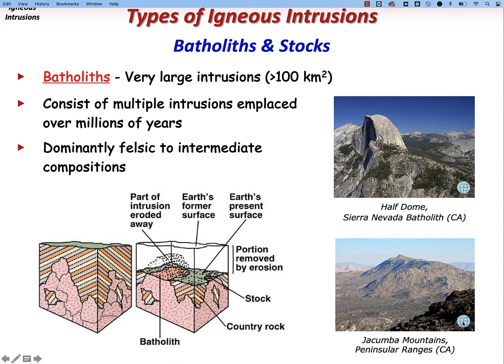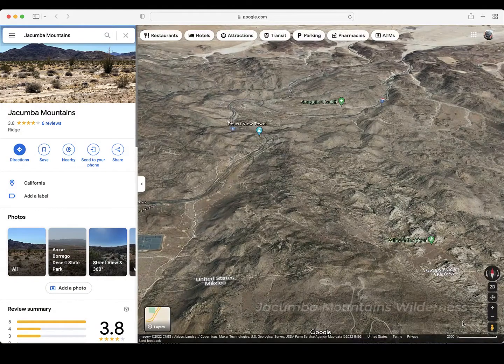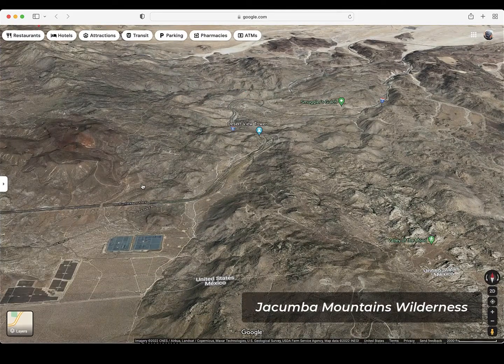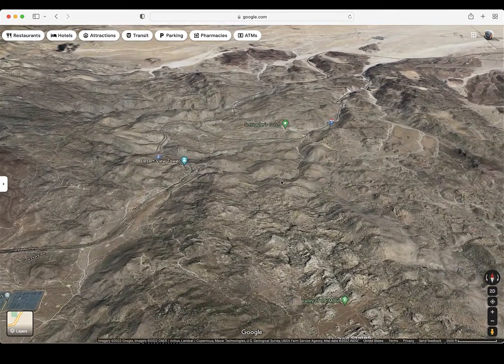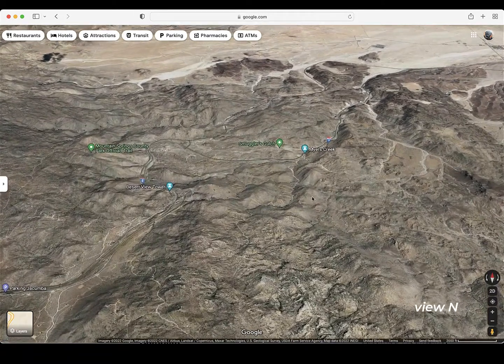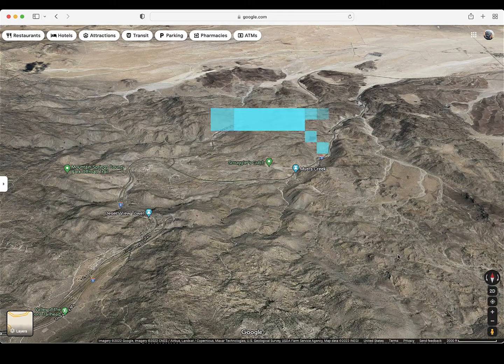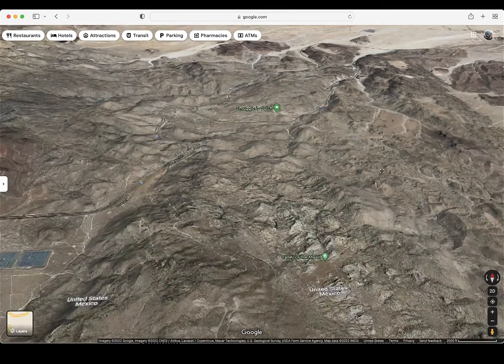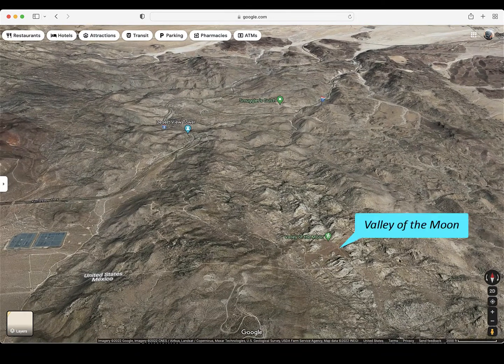The Jacumba Mountains Wilderness is located in the Coast Range of Southern California, east of San Diego. This is a terrain composed mostly of Mesozoic granitic rocks, similar to the ones at Yosemite. Here, Interstate 8 follows Myer Creek as it cuts the Inkopah Gorge. And farther south, the Valley of the Moon is nestled into the light-colored granitic landscape right along the U.S.-Mexico border.